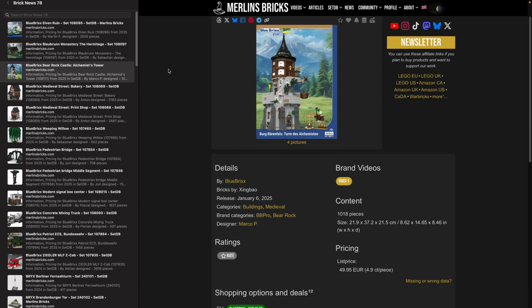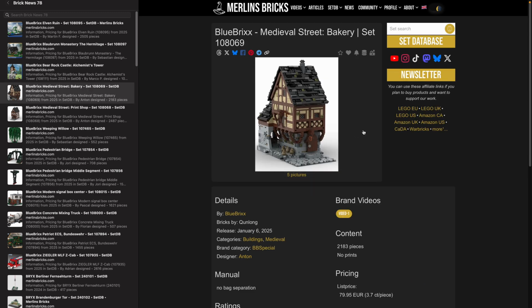At the end of the day, it's just a tower. Anyhow, with that, moving on to 2 sets that I have actually ordered yesterday night. So really looking forward to building these. These are BlueBrixx specials. So this is a kind of different line from BlueBrixx, and they are called Medieval Street.